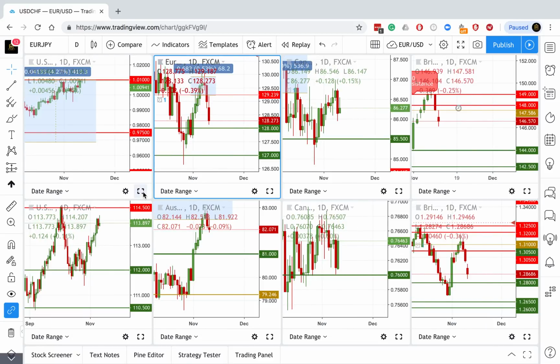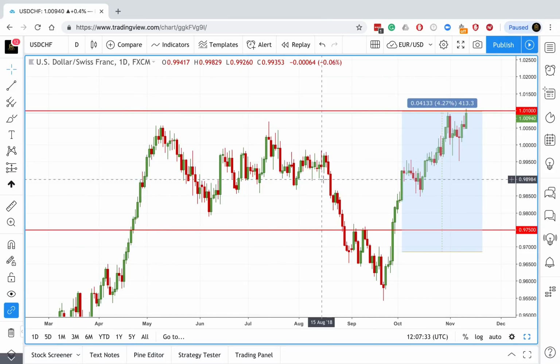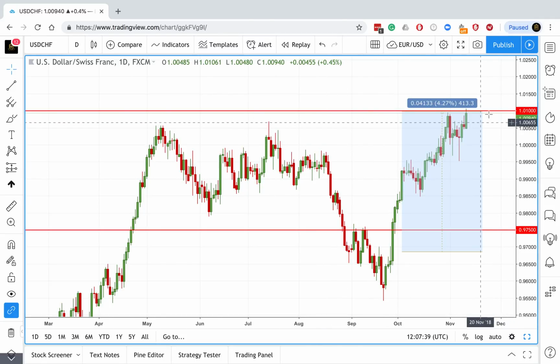So traders, if we're still holding the dollar against the Swiss franc, we're really strong now, over 413 pips profit. I'm waiting for this currency pair to punch above 10100, then I'm going to add another position.